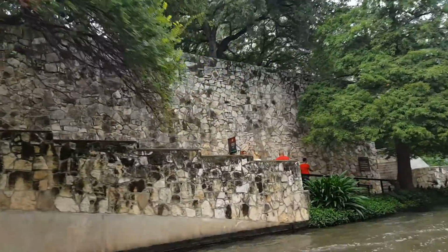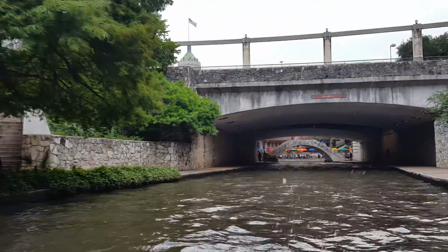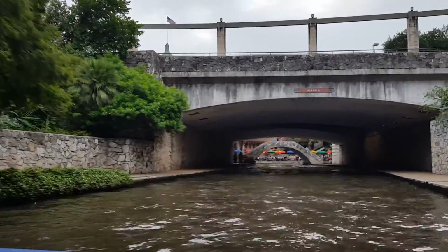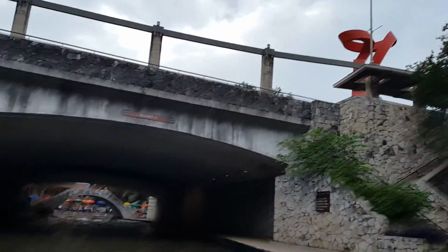Now behind the Chamber of Commerce, again on my right and up on street level, we will see the Torch of Friendship. The giant orange sculpture was a gift from Mexico, and it was erected here on Alamo Street back in 2002. Of course, the Alamo is about a 5-minute walk from here.